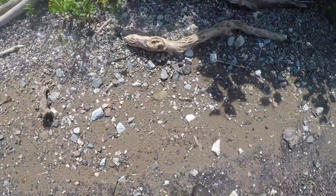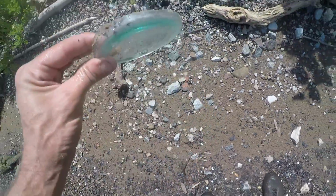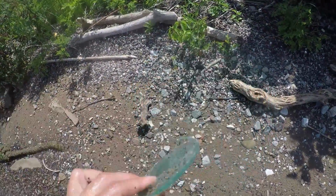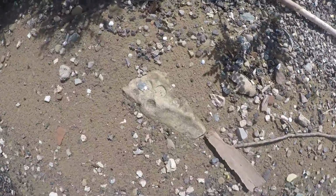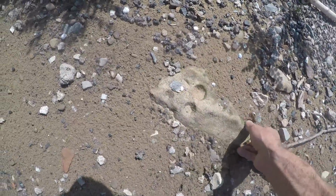You can see the fire rock bleeding out in here. Just picked up that, man. That's a base off of something old. Look at that aqua. It's probably a big Mason. That stinks. That's a break. Oh, no way. Look here. No way. Oh, no.